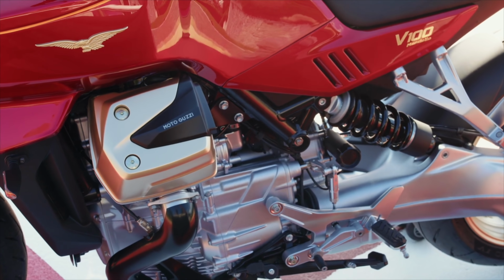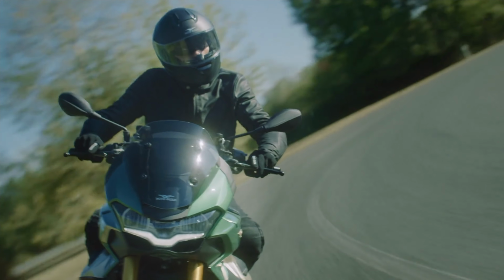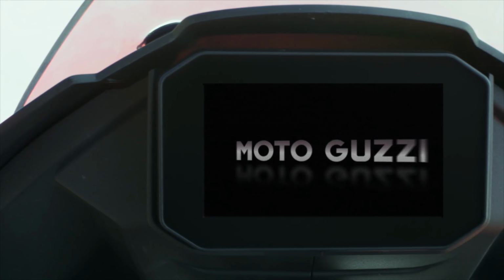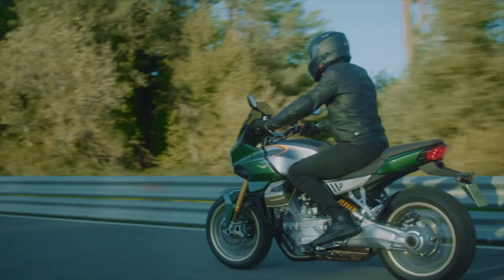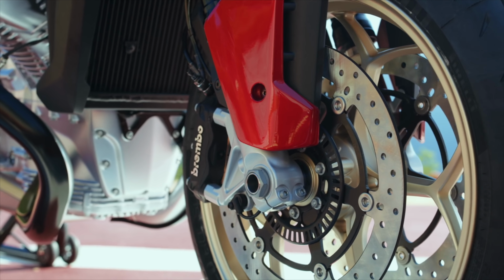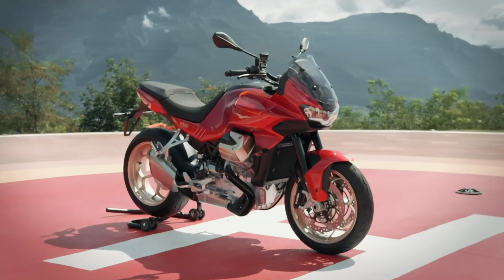Many people will be pleased to see a shaft drive, and the V100 Mandello is fitted with Öhlins Smart EC 2.0 semi-active suspension too. When paired with the 4 riding modes, 3 engine maps, tunable traction control, engine braking and specific suspension settings for each map, it looks like the bike will offer real rideability. Adaptive LED lights and cruise control also feature.